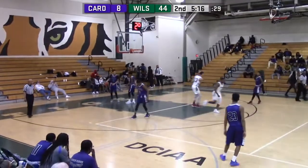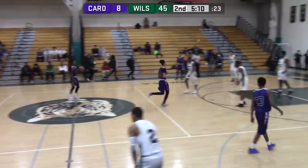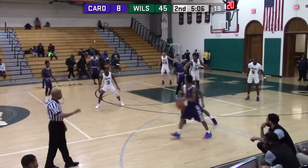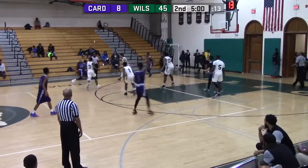Converts the and one. That puts Wilson's lead at 45-8 with 5 minutes left in the second quarter. Although a strong man, Josiah's known as a cuddly teddy bear. Cardozo definitely not feeling that today.